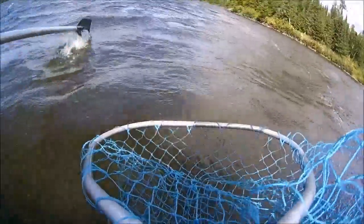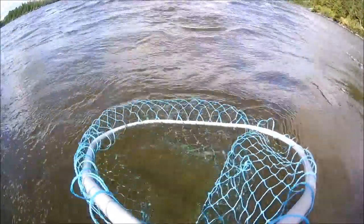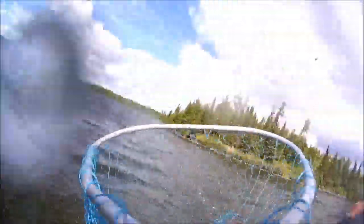All right. It's a walleye and it's really, really rough. See, I told you they like these points. Okay, lift them up a little. There we go. That's a nice fish.